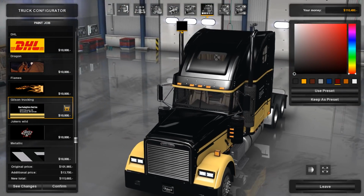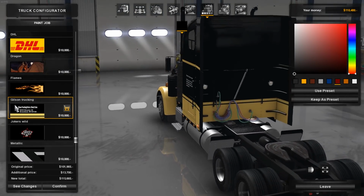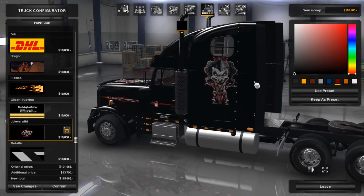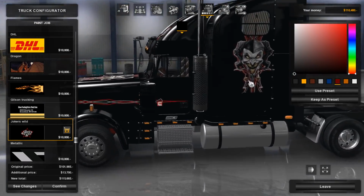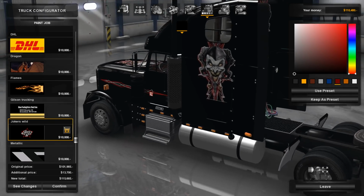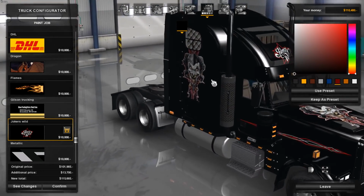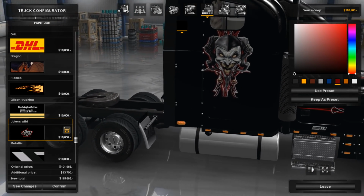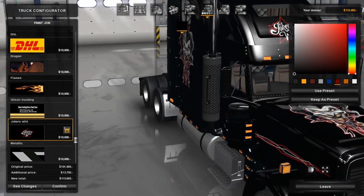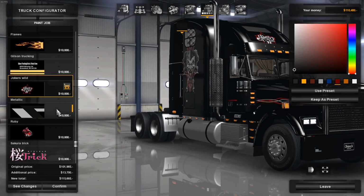So again, with the realistic companies, we got another company livery. Pretty good. We got, what is this, Joker? It's called Joker's Wild. I'm not sure if it's the DC Joker. It seems like he is, or not really. It's just a random Joker. But again, it's a very nice paint job, very nice graphic. The texture is pretty nice. You can't really see pixels or anything. They're very well done. Again, you can't really change the color, only the air filters.